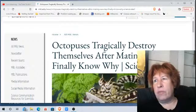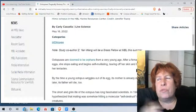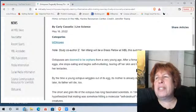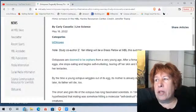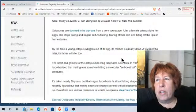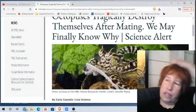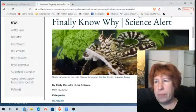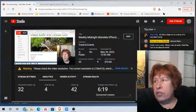So this is not new information in this timeline, but now they're saying it's because of some chemical released that makes them agitated. That doesn't really say why, though. I mean, why would some chemical be released that makes them agitated? After a female octopus lays her eggs, she stops eating and begins self-mutilating, tearing off her skin and biting off the tips of her tentacles. By the time a young octopus wriggles out of its egg, the mother is already dead. A few months later, its father will die too. Yeah, that's a whole new thing. I really like this timeline very much with this kind of stuff in it. But I mean, what reality, what nature would do such a thing? They used to just die, and that was it.